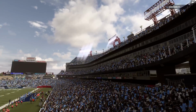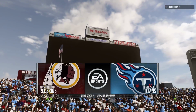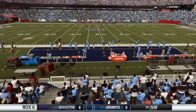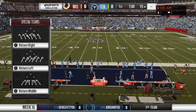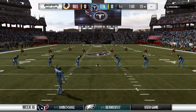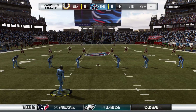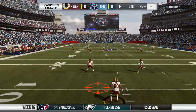All right, Coach, thanks. We are across the Cumberland River from downtown Nashville at Nissan Stadium in Tennessee. The whole of downtown Nashville likely still reverberating with the sounds of the Titans taking the field a moment ago. They're ready for football as their Titans are set to match up with the Washington Redskins.